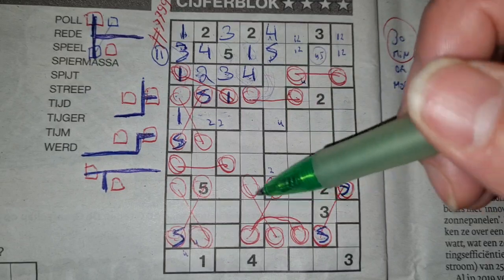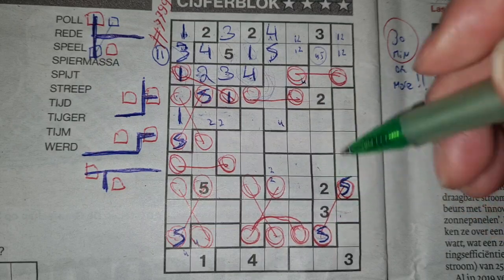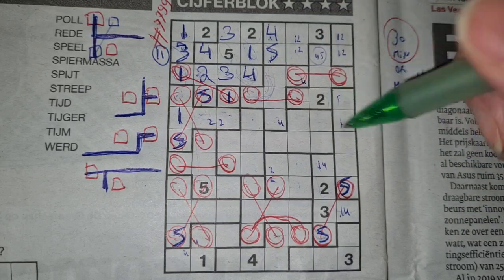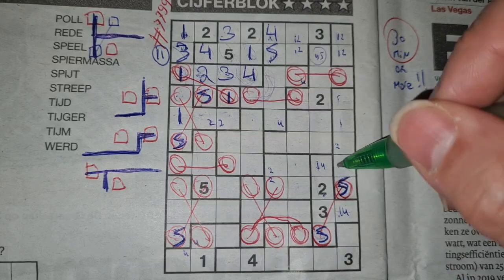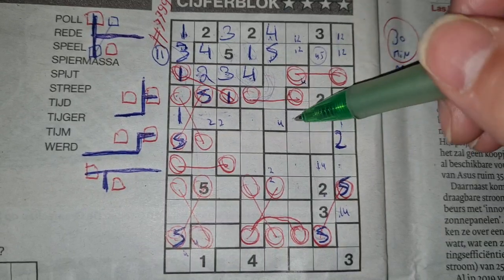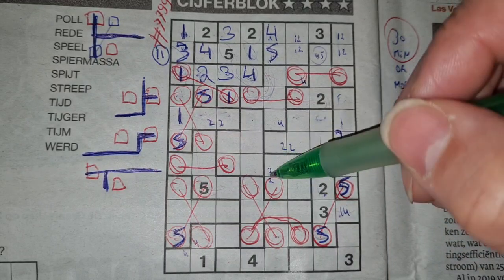Let me think. Yeah, 2 numbers left in this area from us. 1 and a 4. These 2 boxes can be 2. So the 2 could be here, could be there, but we already have a 2 there, so the only place left for 2 in this area should be here then. These 2 boxes can be 2, those 2 boxes can be 2, so the 2 could be here, could be there. Now we have a double 2 there. That means that that box can be a 2 and more.